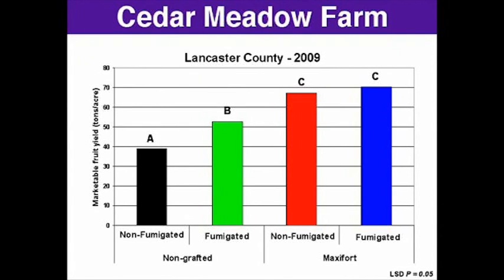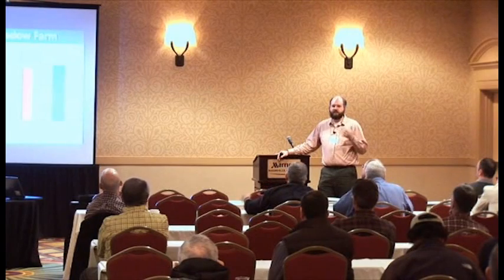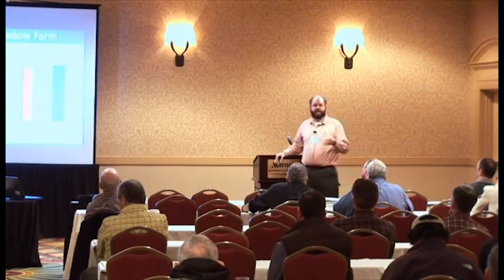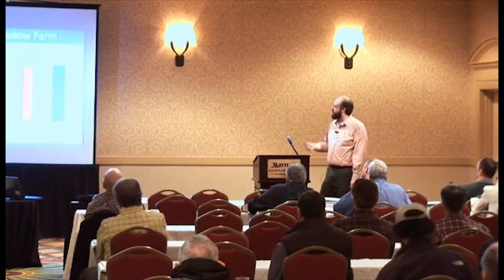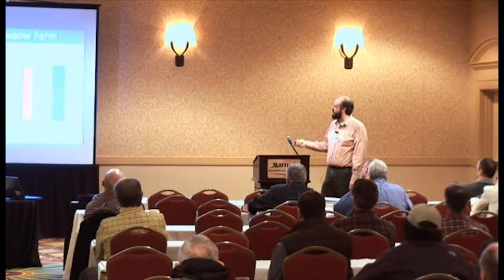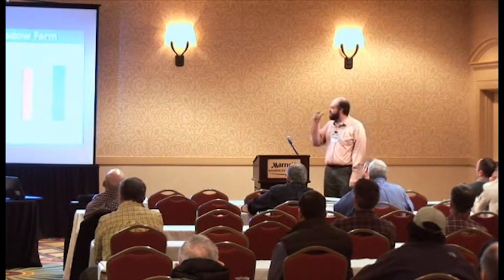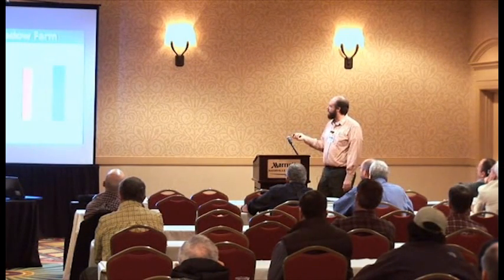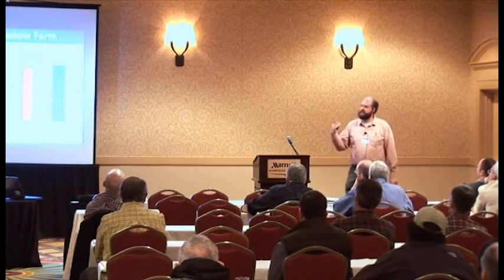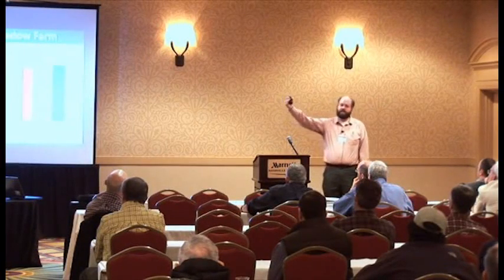So we did find that indeed, just like we saw in North Carolina, these grafted plants would still maintain colonization. We still saw symptoms of verticillium on the grafted plants, and that did not change between grafted and non-grafted. But what did change was the yield, and that's what this graph shows. So what you can see here is, first of all, fumigation is very effective at reducing the yield penalties caused by Verticillium dahliae. You saw we had about a 25% increase in yield just by fumigation alone. You can also see that the ones grafted on Maxifort and non-fumigated had significantly more yield than the non-grafted and fumigated ones. In fact, it was, again, another about 20% increase in yield.